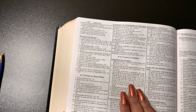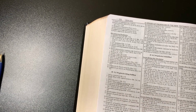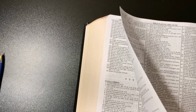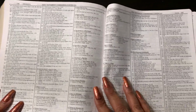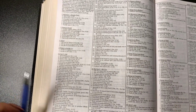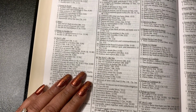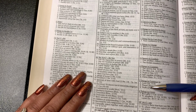Prophecies unfulfilled. Prophecies being fulfilled. We already talked about the plagues. I was trying to find the scripture thing that was showing you how the scripture is laid out in here. My Lord, this book is big. It's huge. Look at this little simple stuff like this. Let me bring it down some more. Look at this. Things to continue in: love, prayer, truth.